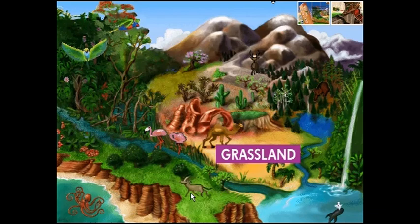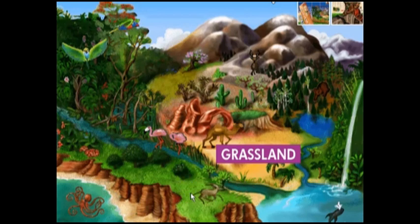Grassland. This is a grassland. It's a place where tall grass and just a few trees grow. There are big grasslands in Africa and the middle part of the United States. There are smaller ones in other places too. Lots of different kinds of animals live in grasslands. There are lions, giraffes, gazelles, grasshoppers, ostriches, and snakes, to name just a few.